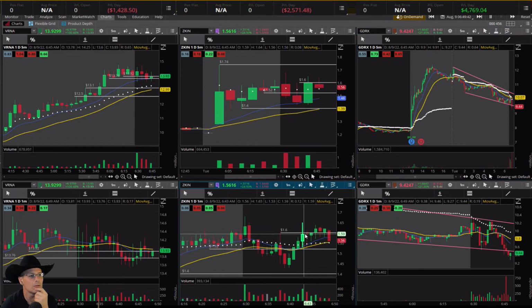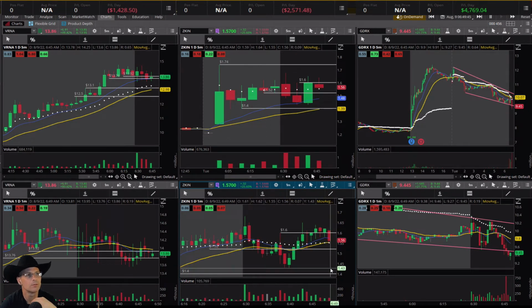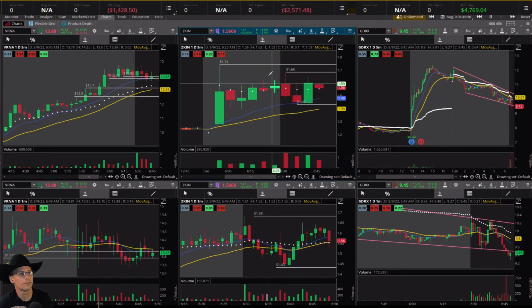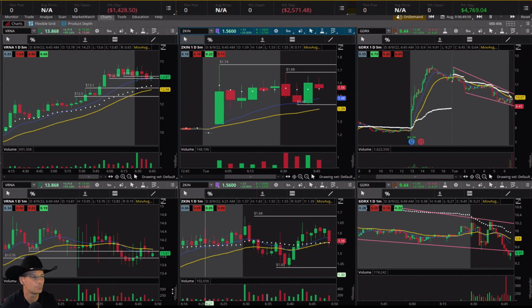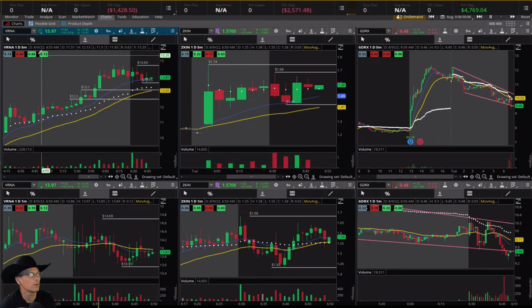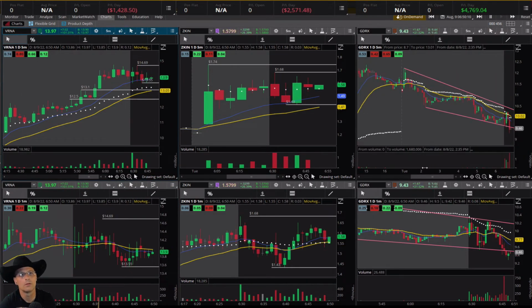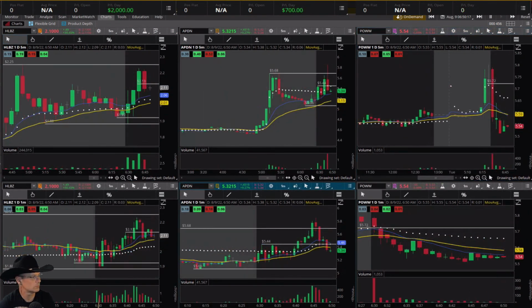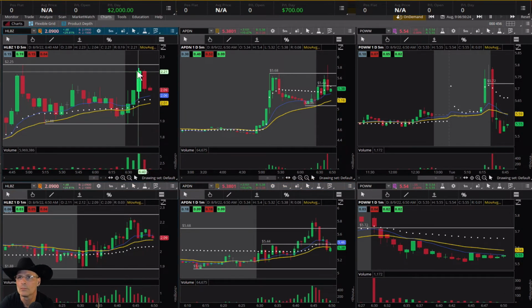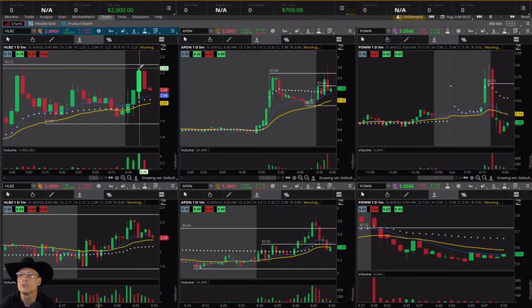I like this consolidation pattern here. You could buy off the VWAP. Let me see, 5 minute. Well, it could consolidate a little more there. High of day. Okay. Just a whole lot of choppy. High of day. Oh, yeah, okay. So we got a high of day here. Looks like we're going to probably break this low. Let's see if we do.